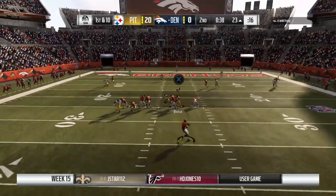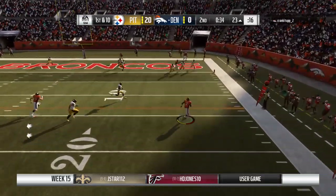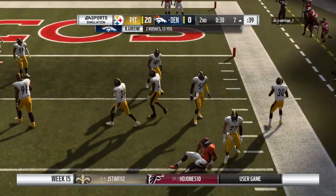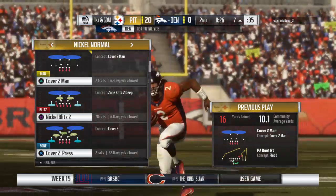Green off the play fake. Flushed out right. He's to the 10 and down to the 7-yard line. Another nice gain, 16 yards there and a 1st down again.